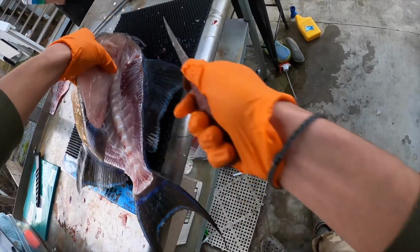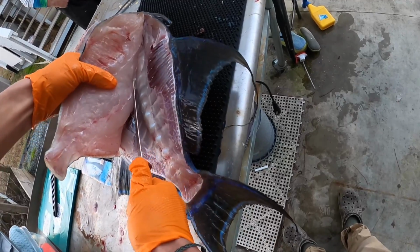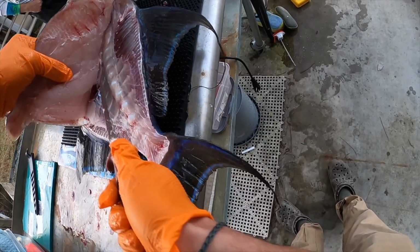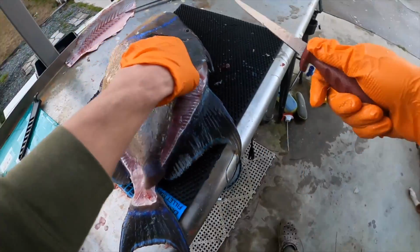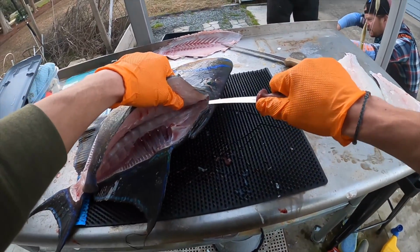Those pin bones were quite a problem for me because this is just such a big triggerfish. Normally it's not really an issue to cut through those, but you can see I'm really struggling with those pin bones because they're very big. They're the size of a rib bone on a normal fish, which is pretty hard to cut through.